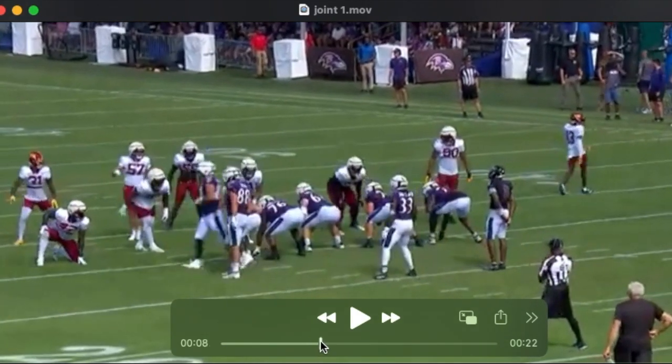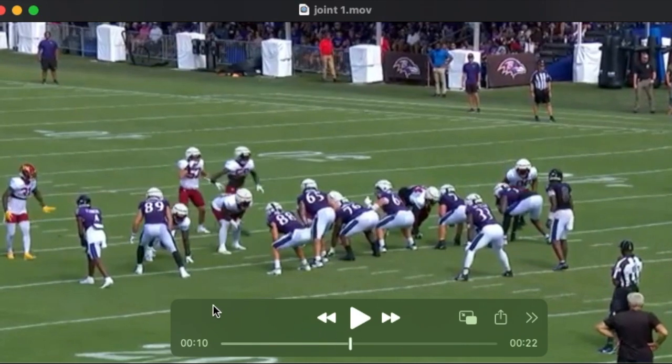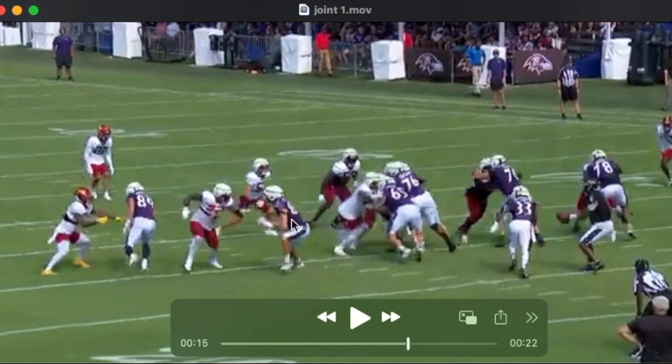Both tight ends come over. Essentially, you get the same look to the other side. The wide split from Zay Flowers now brought in narrow. Watch the play call. We get Zay in motion. Tight end in pass protection to this side. You're going to see Lamar with the fake.